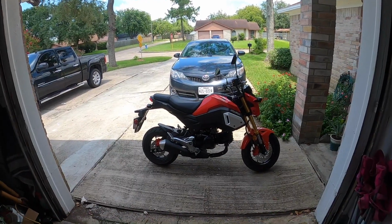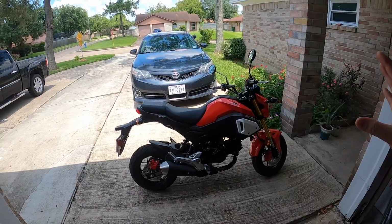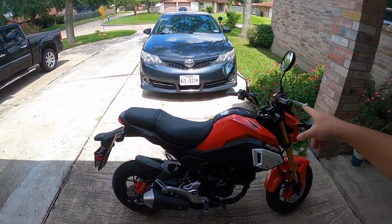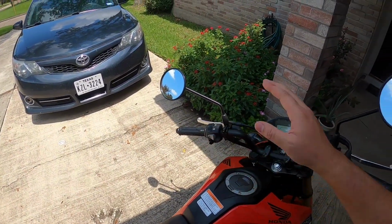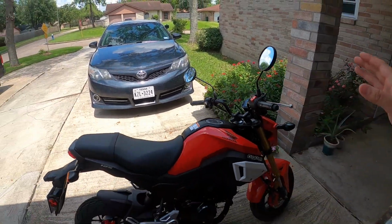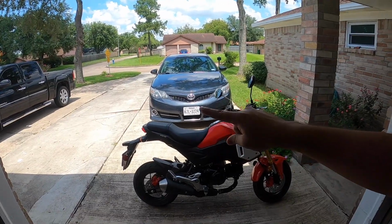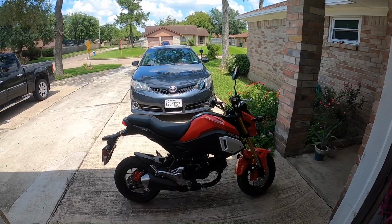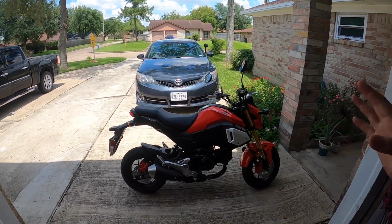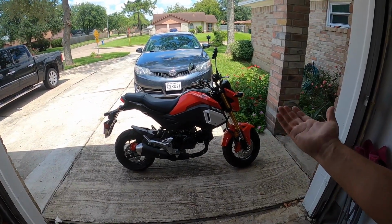Now there are a few things that I am not too much of a fan of, but that's just because I'm used to driving the cars. The first thing is obviously the turn signal indicator. You have to remember to cancel out your turn signals. If not, you're gonna be riding down the road with the turn signals on all the time. So that is something I didn't like, but of course, you can't expect that from something that costs just $3,500.